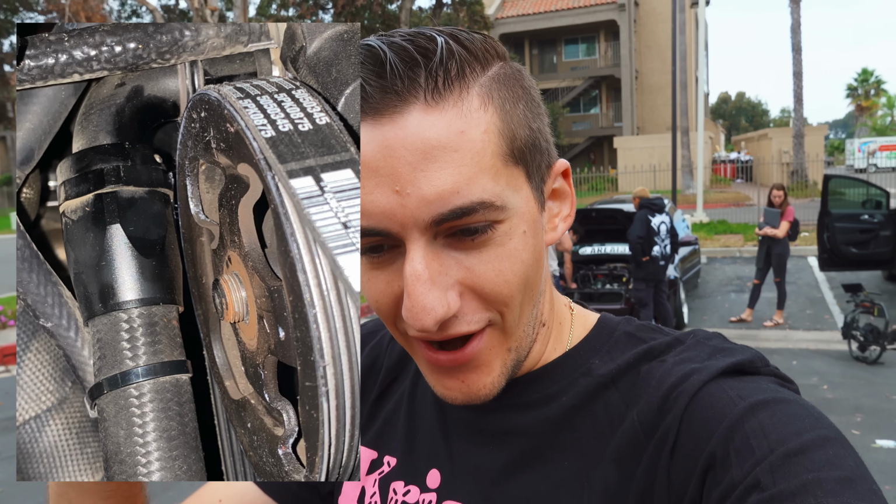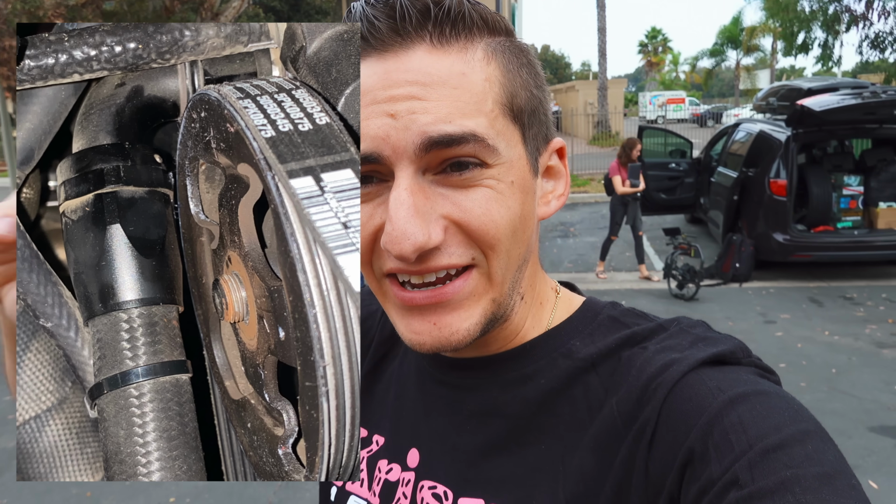It's the morning after we just got to San Diego last night, and we noticed that our power steering pulley nut was missing and it was being held on by our AN fitting. This morning Zach went around to try to find a nut that would fit on the end of a power steering pulley. No avail, nobody knows what it is.